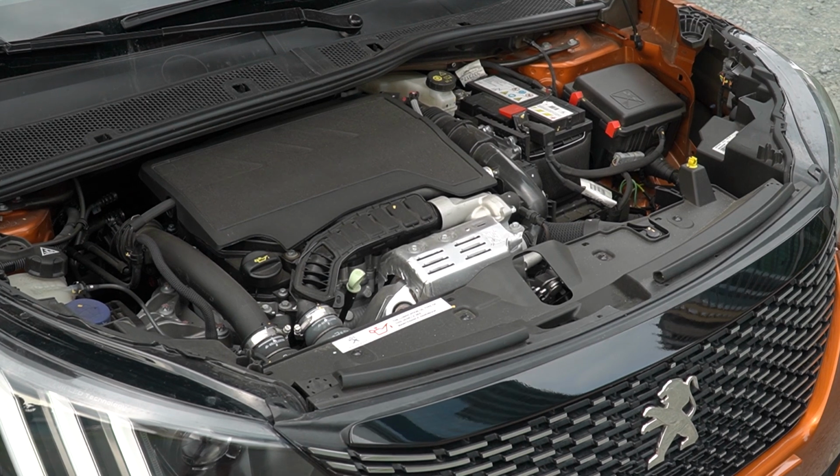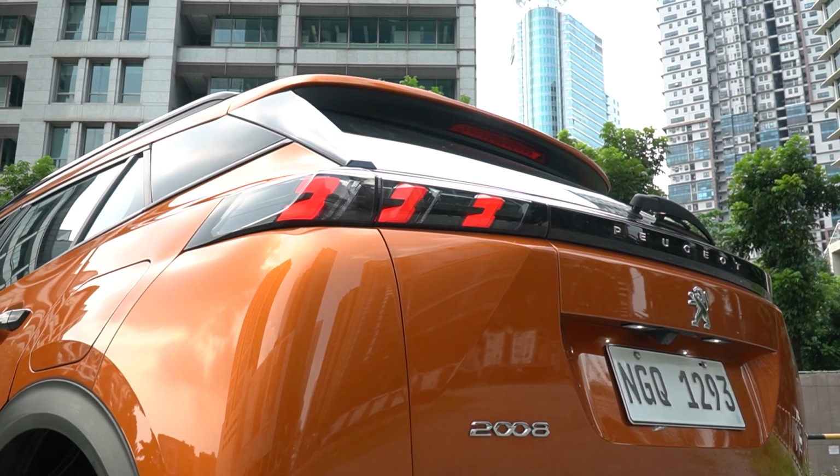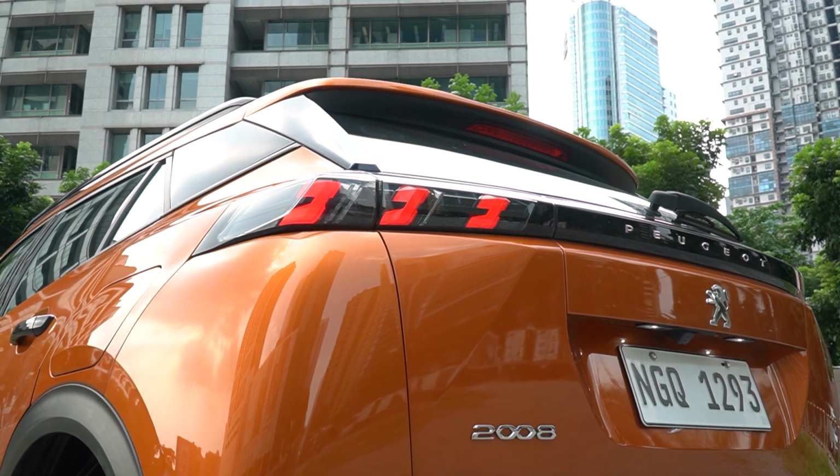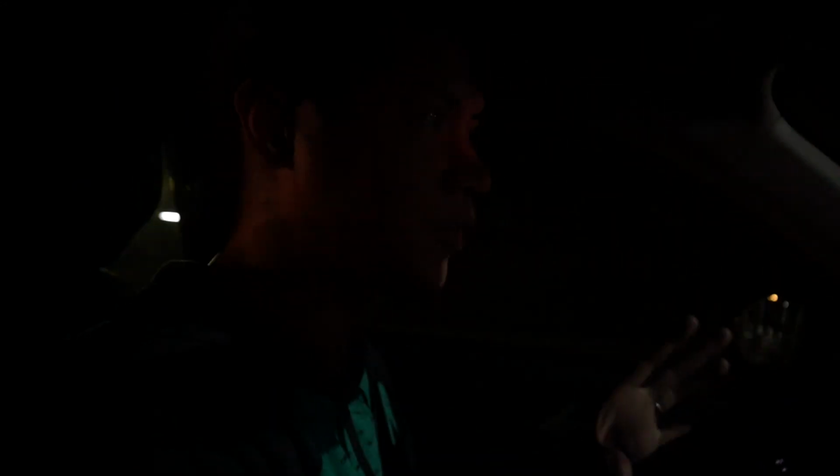The engine is capable, yes, and its lightweight body further adds to making the experience feel like you're in control of an agile and capable vehicle. Okay, you probably couldn't see me right now, but I just wanna make you hear that roar that I'm talking about, that low grunt roar when you have this Peugeot 2008. So if I step on the gas, just try to listen closely.